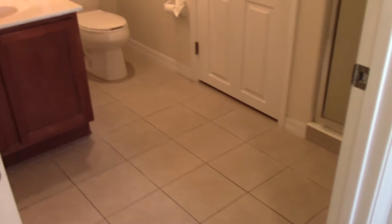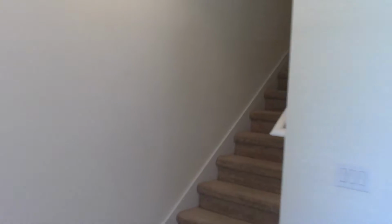Here is one of the guest bedrooms, with a full bathroom downstairs. Let's go take a look at the second floor.